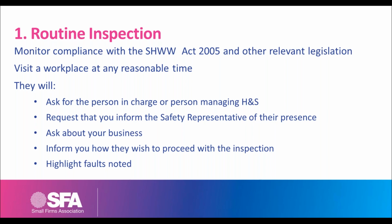And as most of the businesses here are small businesses, it'll be the first person they meet when they come onto the premises. They request that you inform the safety representative of their presence. That may be the same person, but if there's a separate safety representative, they must be informed. They can ask about the business. So talk about how the business is doing, what's the operation of the business, how many people work there, etc.